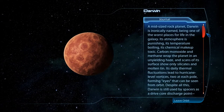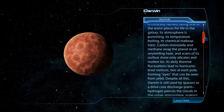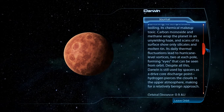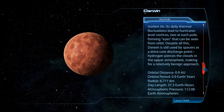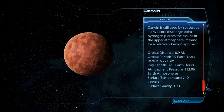A mid-sized rock planet, Darwin is ironically named, being one of the worst places for life in the galaxy. Wow, that's quite the claim. Its atmosphere is punishing, its temperature boiling, its chemical makeup toxic. Carbon monoxide and methane warp the planet in an unyielding haze, and scans of its surface show only silicates and molten tin. Its daily thermal fluctuations lead to hurricane-level vortices, 2 at each pole, forming eyes that can be seen from orbit. Despite all this, Darwin is still used by spacers as a drive core discharge point. Hydrogen pierces the clouds in the upper atmosphere, making for a relatively benign approach.